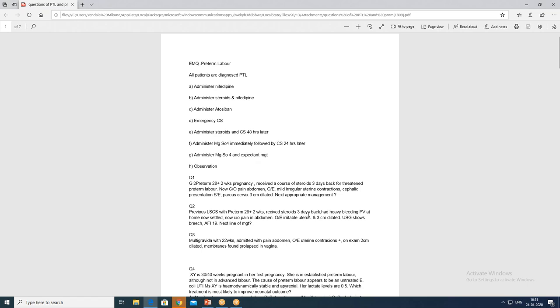Got it? Now, third thing is multigravida, 22 weeks, admitted with pain. Ma'am, she's breech and she's already 3 centimeters. So if she is given Maxelf and we wait for 24 hours, will she not progress more?